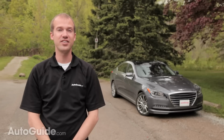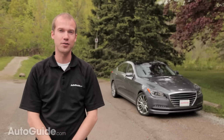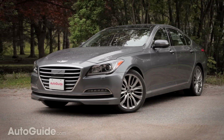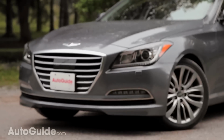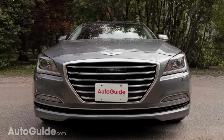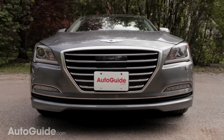The previous generation Genesis was always a little too conservative for my liking, and with the second generation, Hyundai has kept it conservative, but it is far more distinct. The new grille really sets the car off, and with the 2-tier LED lighting gives the Genesis far more road presence than it's ever had.